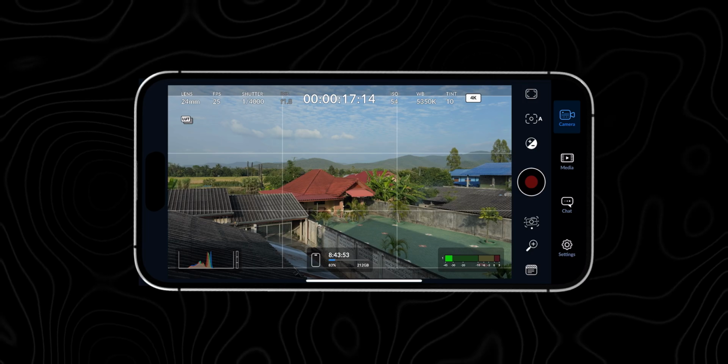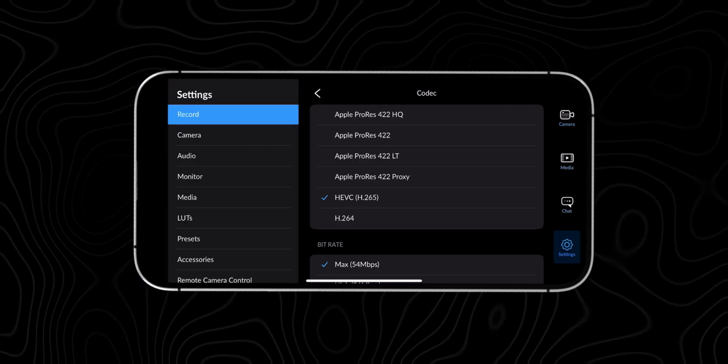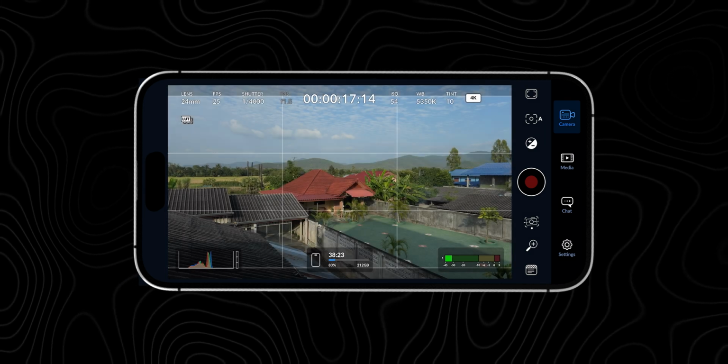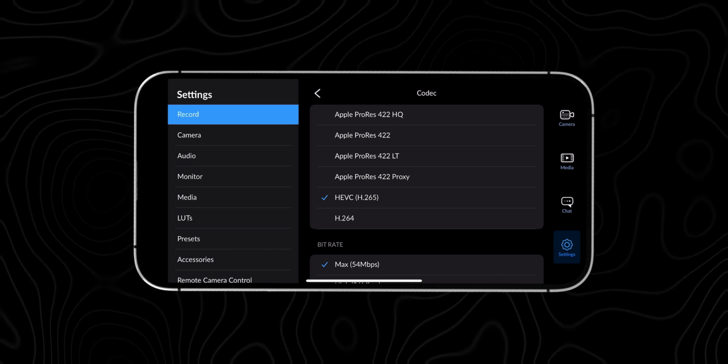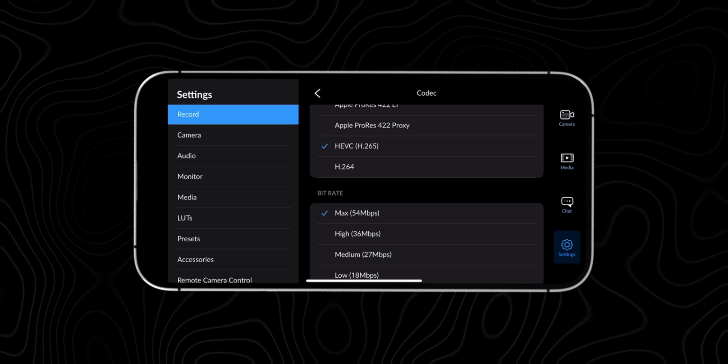Another important factor to consider with the iPhone is that recording in its highest quality codec, ProRes 422 HQ, takes up a lot of space, which may force you to record on an external SSD. Personally, I rarely record in ProRes 422 HQ unless I want to experiment with it. I mostly record in HEVC with the highest possible bitrate, which doesn't take up a lot of space at all. However, if you want to achieve the absolute best results with the iPhone, you'll probably need to invest in an external SSD to increase the storage capacity.